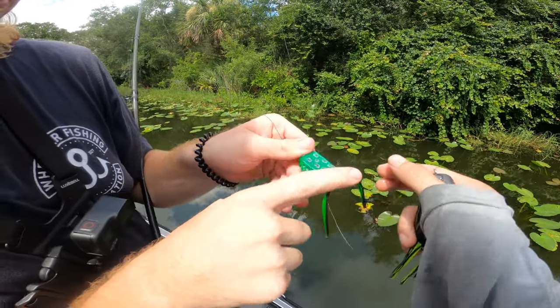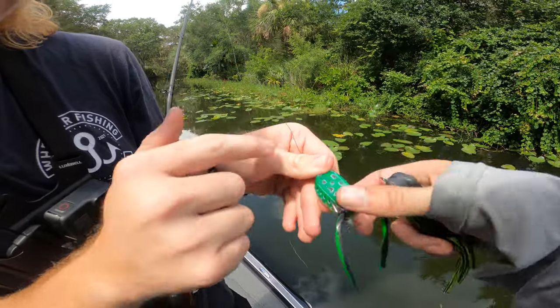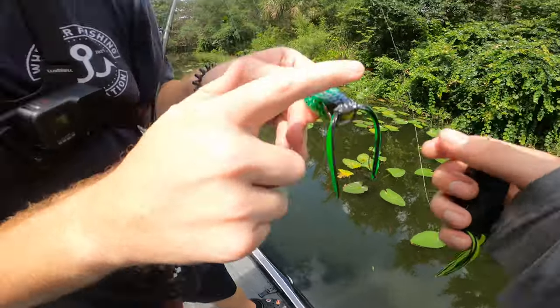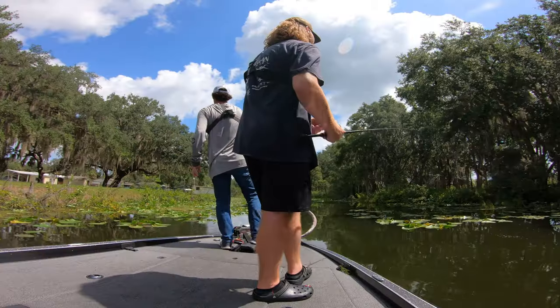Kaden, look, you're gonna get a good hookup ratio. You see how your hand's not getting stuck? Yeah, you're gonna get a very good hookup. Whereas mine, you come down, ooh, ouch. Where Kaden's is like nothing. But look at that. All right, it's a little popper.